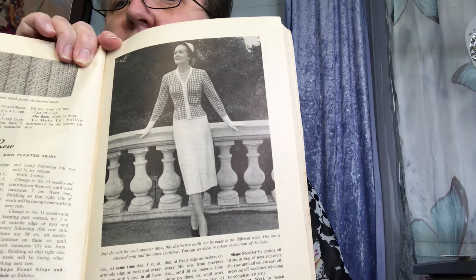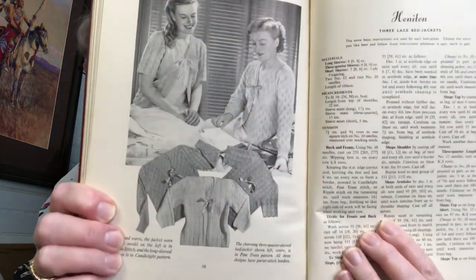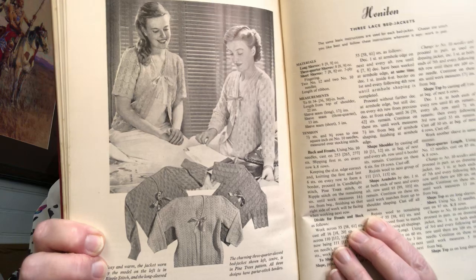The Knitter's Alphabet. I'm just looking for the pattern I've just shown you. Of course, it's a long time since I've looked in this book properly. There's another stylish Savile Row design. There's some bed jackets. Oh, it's fascinating, this. Anyway, I shouldn't let myself get sidetracked here, but I just thought you'd be interested to see.